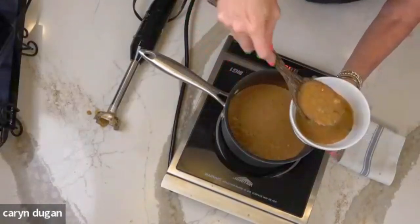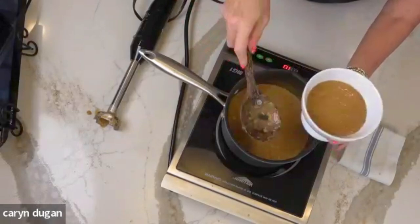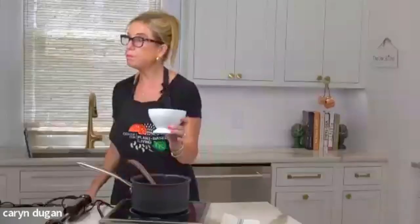So this is just a really, really great way to take a soup and get it creamy right away, right there on the stovetop. So like a butternut squash, you can get really creamy, right? Or you can just make it kind of chunky. It doesn't matter. Totally up to you. You have a lot of control with the immersion blender. So that's why I like that.